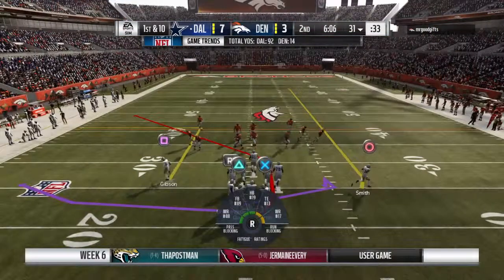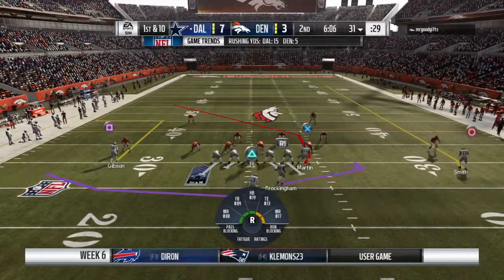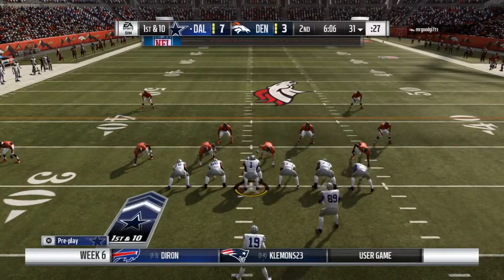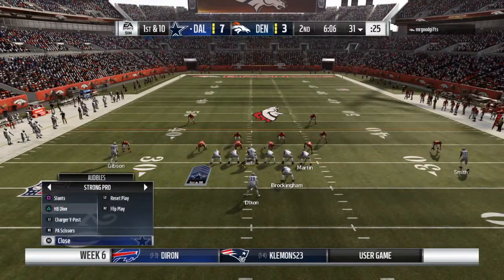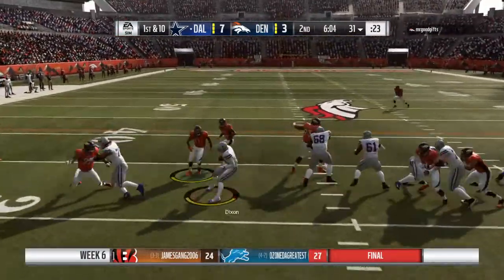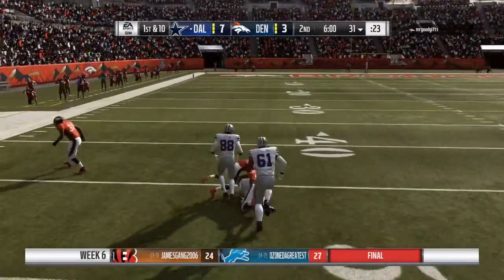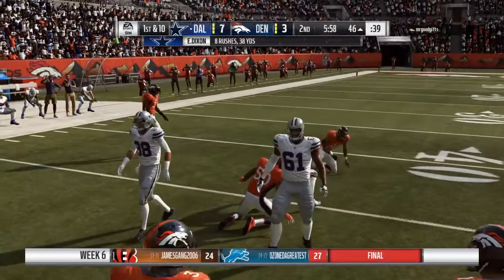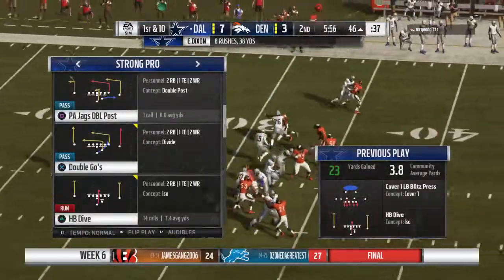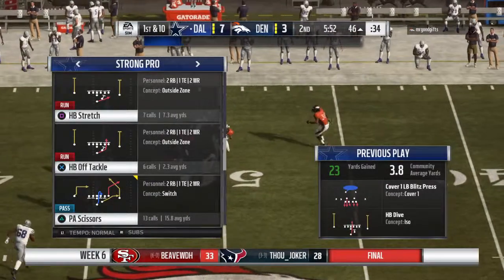Line of scrimmage, the 31 now on 1st and 10. Here we go now. Blue landing. On the give, this is Dixon. And a nice spin into some open field. And he'll be taken down, but not before they work it across midfield. 23 yards on the pickup there and a 1st.